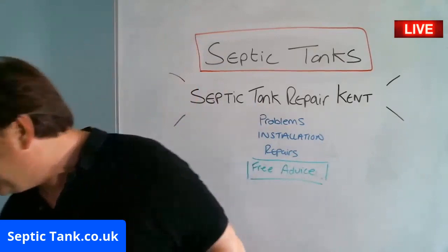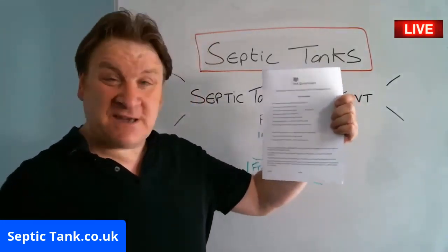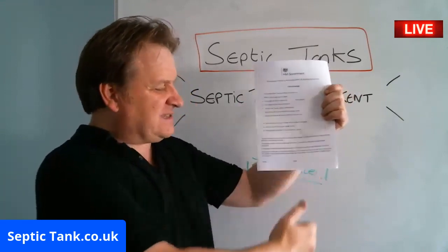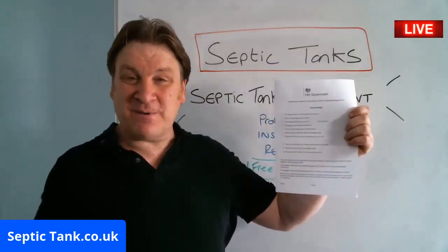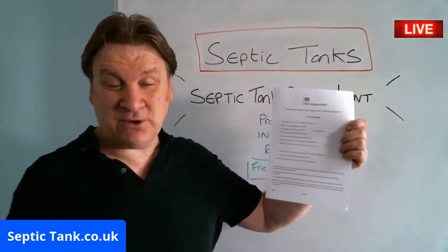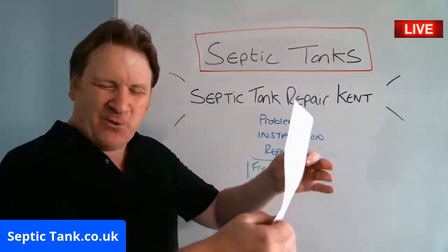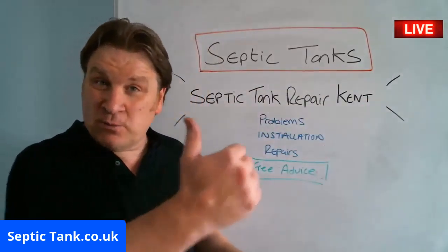Have a look at this. You see this form, right? This is a government compliance form. It's got 10 questions there, which you fill in the blanks, sign and date. And you can download this septic tank government compliance form free from septictank.co.uk. Download as many copies as you want. Print off as many copies as you want. Once you've filled it all in and signed and dated it, put one on display in your utility room or the kitchen and lodge one with your solicitor.